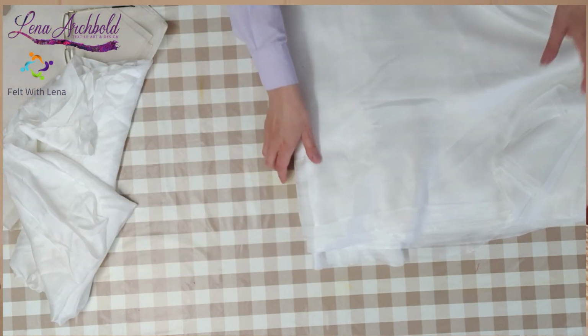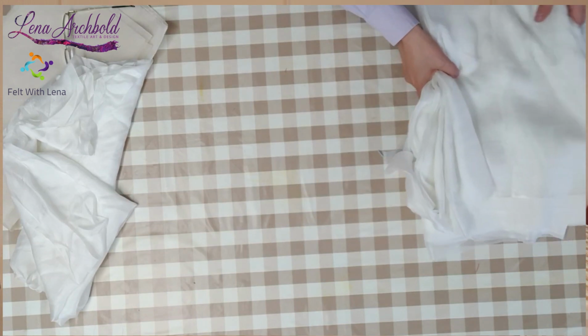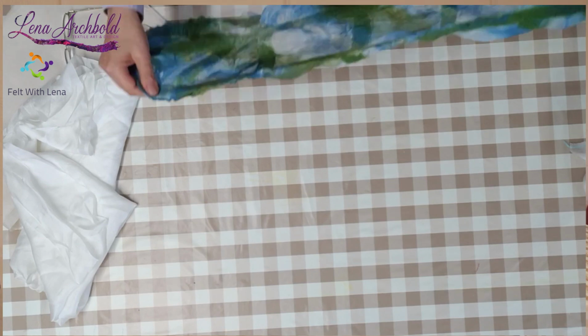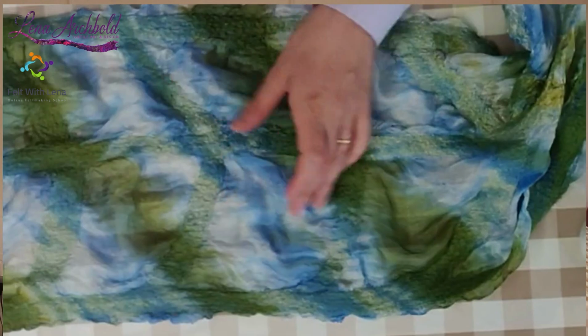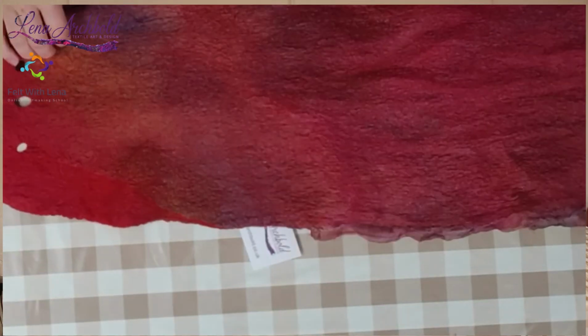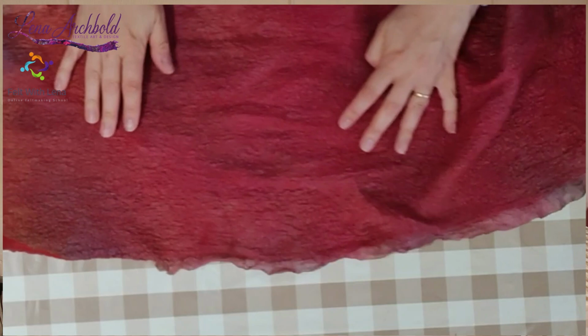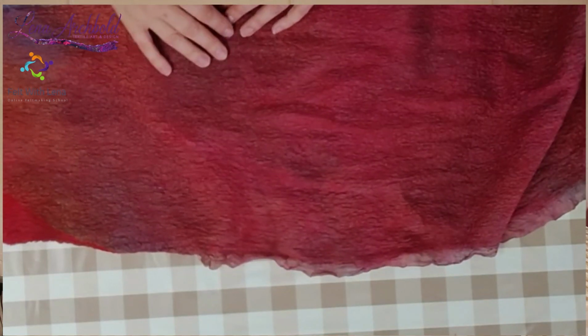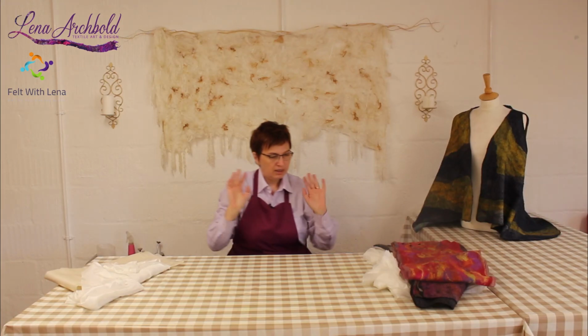It gives a little texture, not as much as thicker silks, but still does. You can see texture here, okay? And let's see what else I have to show you. Red. Look at the texture. It's a very gentle texture, okay? You have texture, but it is gentle in comparison to thicker silk.